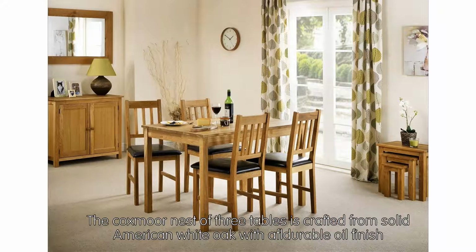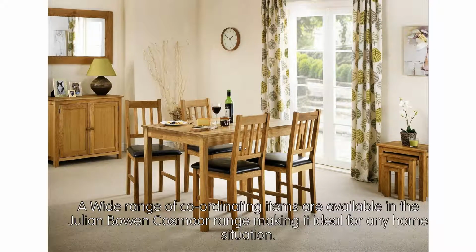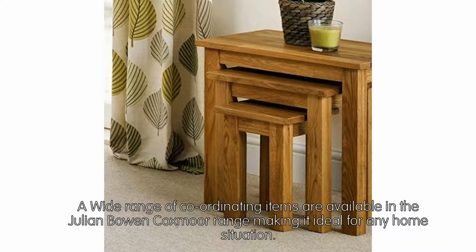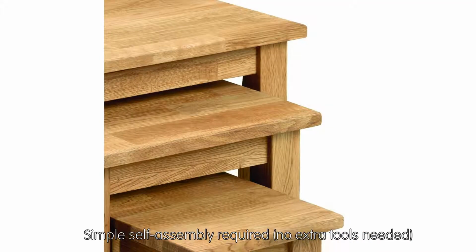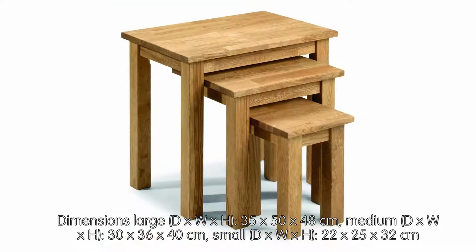A wide range of coordinating items are available in the Julian Bowen Coxmoor range, making it ideal for any home situation. Simple self-assembly required, no extra tools needed. Dimensions: large DxWxH, 35 by 50 by 48 cm; medium DxWxH, 30 by 36 by 40 cm; small DxWxH, 22 by 25 by 32 cm.